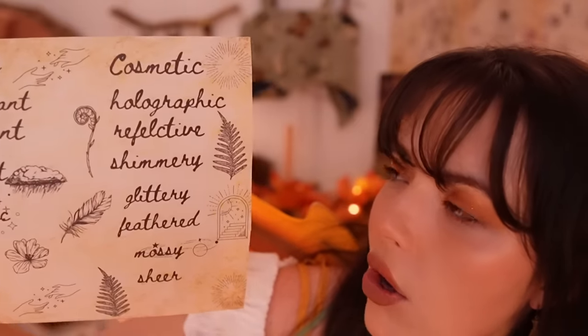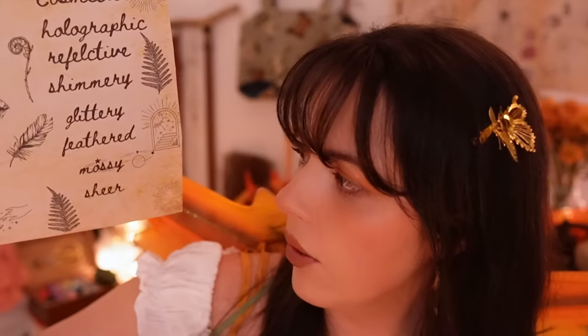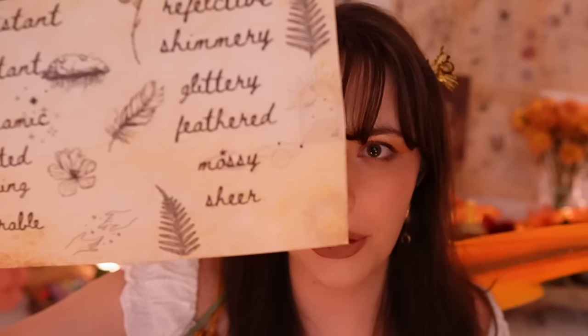So I can also make your clothes holographic. The light fairies love that. Reflective, shimmery, glittery, feathered. If you love a feather, we do not pluck any birds. It's from the animal talent fairies. They bring us any feathers that are shed, of course. No animal would ever be harmed. We're fairies, not monsters. Okay, we can make it mossy if you're a tree fairy, or we can make it sheer if you're a risque fairy.